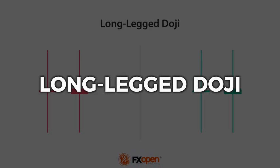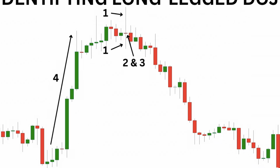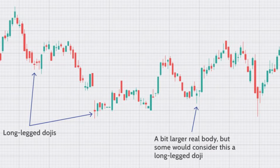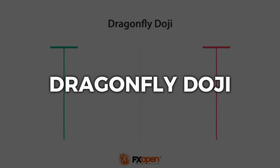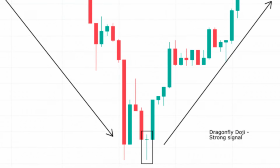Long-legged doji. Characterized by long upper and lower shadows, this doji suggests a more significant struggle between the bulls and bears. The market explores both high and low territories, but closes at a balance, indicating high volatility but no clear winner.